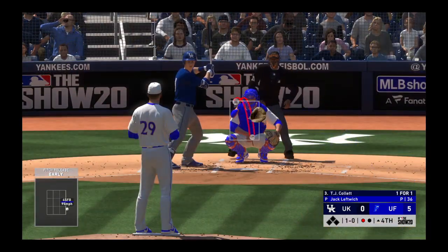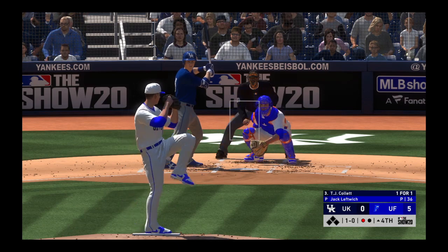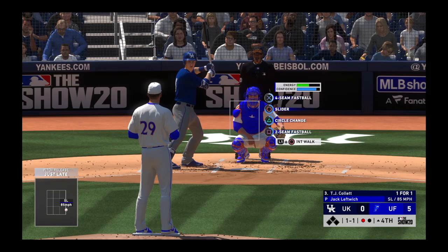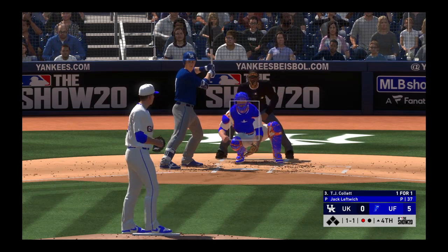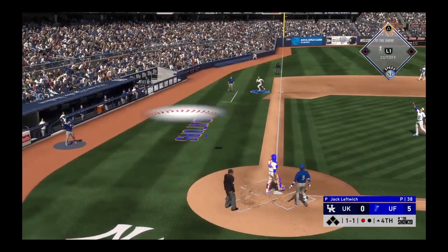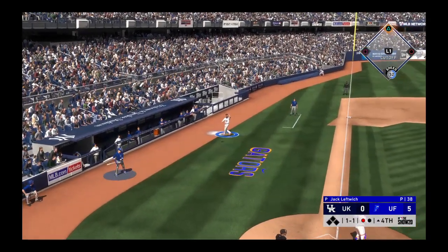Boy, they've been just getting shut down right here. Jamie Wilson, they've even had a runner on. So I think it's time to start looking for ways to make some things happen. Drop a bunt, get up on the plate, something. Popped him up. Oh, we got somebody there. Foul ground. Two down.